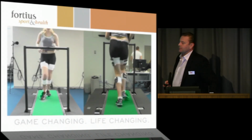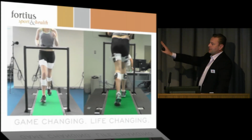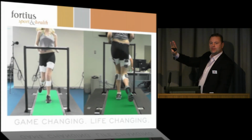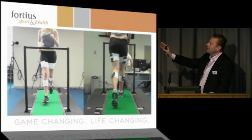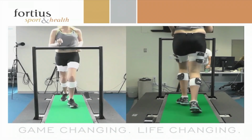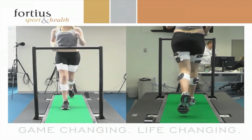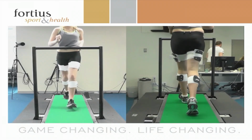If I could put this in slow motion for you, I would, but when we sit down with the client, we go to slow motion, we get to mid-stance, and we show that contralateral pelvic drop that Trevor was commenting on. When they're in mid-stance on their weight-bearing side, you look at the contralateral side, and if it drops down, we like about 3 or 4 degrees there, but she was showing about 6 to 7.